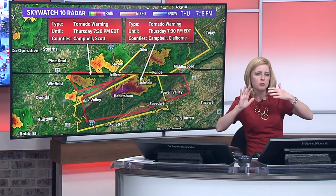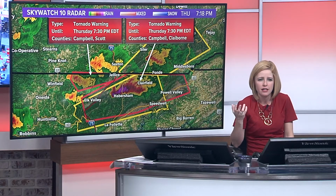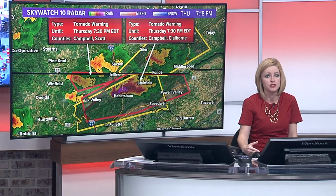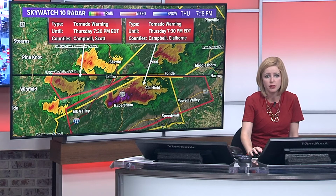It looks like as they are moving over the state line into Kentucky, maybe the atmosphere isn't as juicy there. They don't have as much to work with, but obviously in Cumberland, Morgan, Scott, and Campbell County today, the atmosphere was just ready to go for these storms to really tap into that energy and continue to cause damage. And that's what we have been watching.